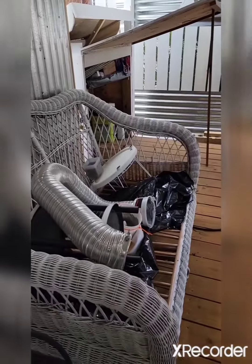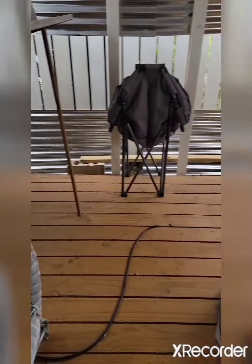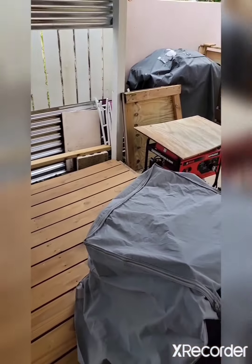Well, today is day 12. We got our power back yesterday. Time to clean up the mess after Fiona. Then I'll be doing a video on this. Anyway, we should get this all set up.